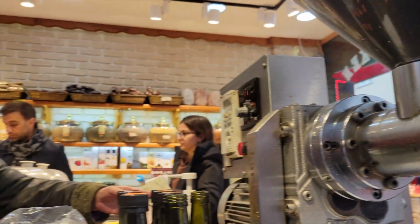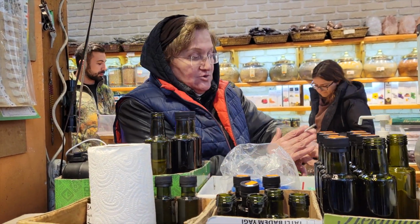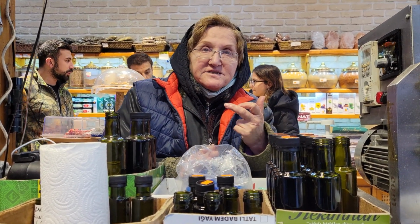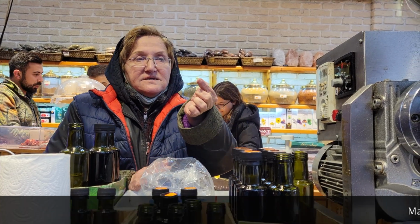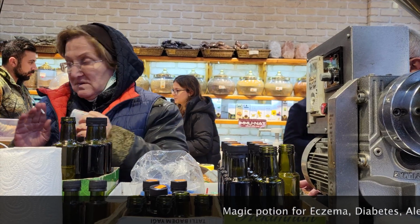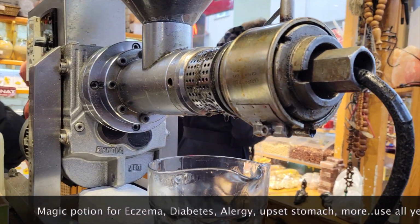What do you use it for? Cooking or just drink? Drink also, you can use here, maybe acne, eczema. Okay. If you drink it, diabetes. Oh. Allergic, asthma. Oh, okay. All the ill. Before breakfast. A little bit before breakfast. Okay. Yeah, it's good for your digestion, if you're getting sick.